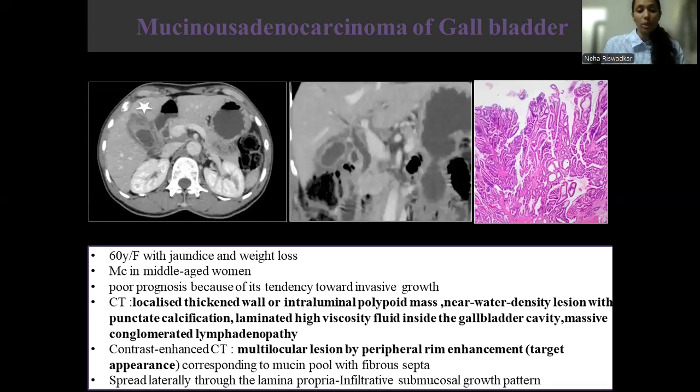A 16-year-old female complains of weight loss and jaundice. So we can see an irregular thickened gallbladder wall with a heterogeneously enhancing lesion in the fundus of the gallbladder with few areas of necrosis, pericholecystic edema and inflammatory changes, dilated common bile duct and periportal lymphadenopathy with few specks of calcification. This is suggestive of mucinous adenocarcinoma of the gallbladder. There can be localized thickening, intratumoral polypoidal mass, or conglomerate lymph nodes. This is the clinching feature.